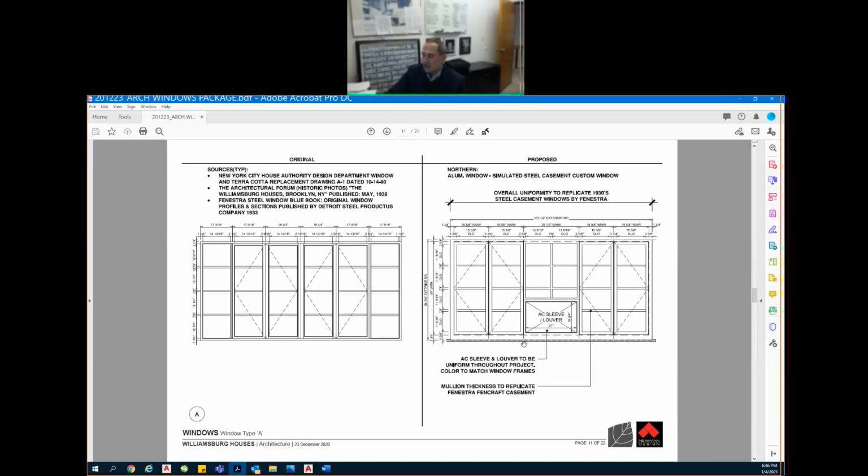Now, one obvious difference you'll see is right here in the center, this AC sleeve and louver. Part of the reason why in the 80s they went to those double hungs is that window AC units are obviously a very common element in today's day and age. The majority of tenants have them, and we needed to make provisions for that. It's easy to put the double hung back in and put the AC unit back through the window, but we lose any historical preservation, any historical language of the original intent.